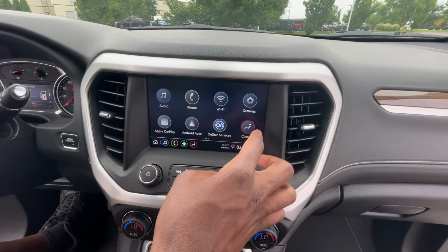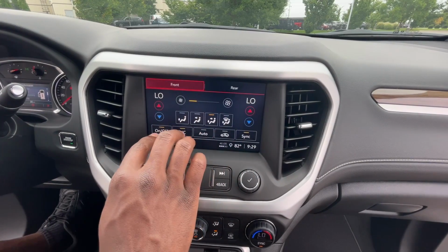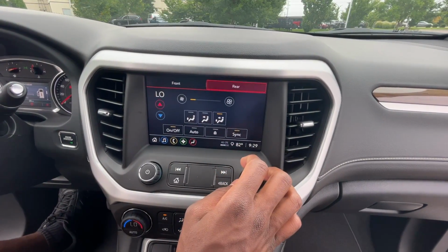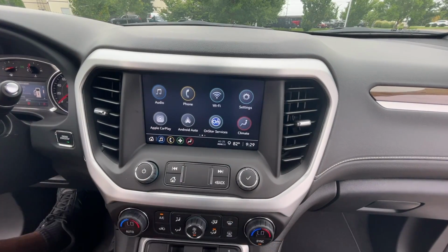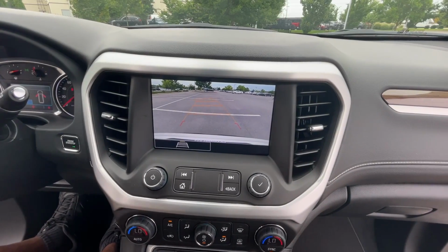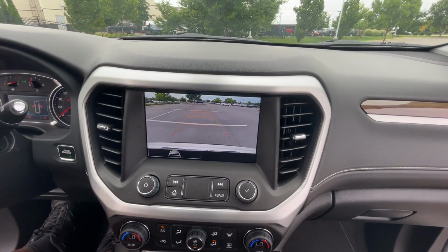And then we have our tri-zone automatic climate control, so we can control the front driver and front passenger. And then we have the rear AC controls as well. And there's our backup camera with guidelines. As we turn the steering wheel, the lines will kind of show us what direction we're headed.